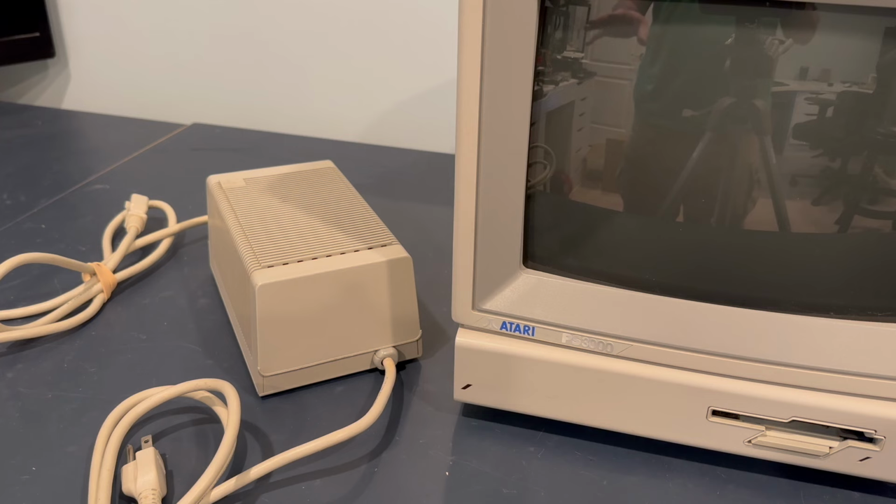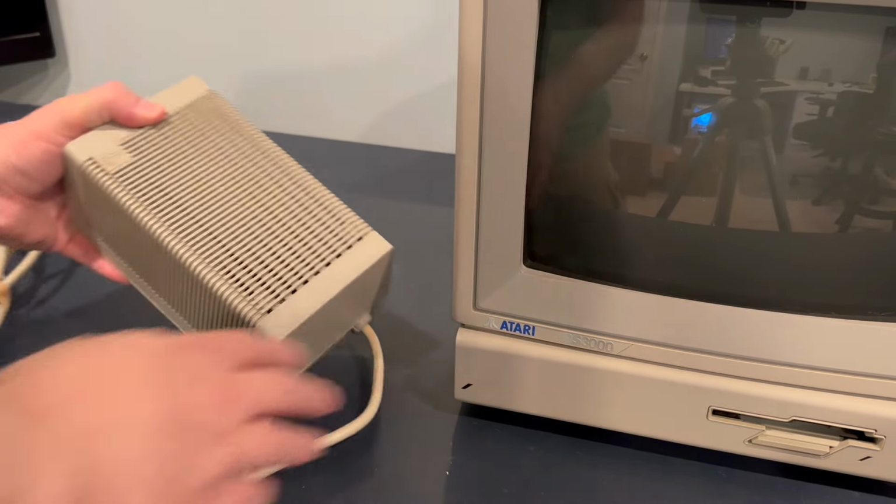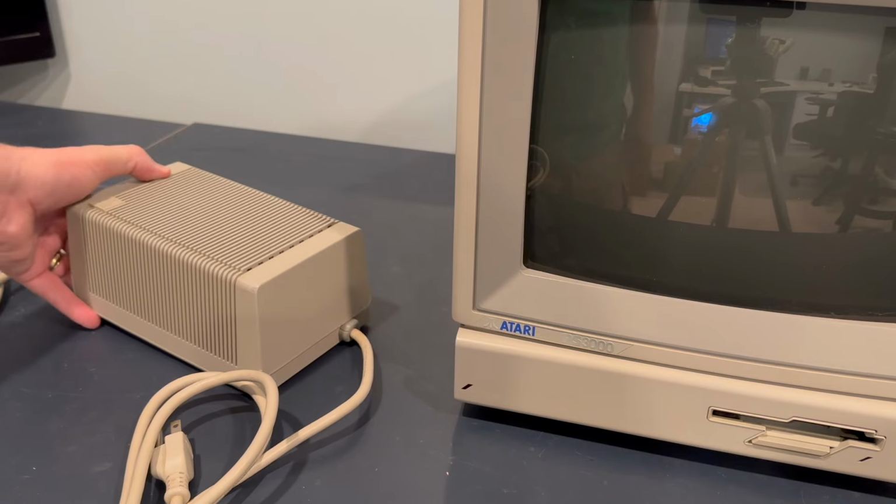Now, the funny thing about this is this only delivers plus 12 volts DC, plus 5 volts DC, and then 120 volts AC. Basically a pass-through directly into the monitor. So why does it need to be so big? I don't know. You know what? I would love to hear from someone who knows more about electronics and power supplies as to why this chunky monkey has to be so chunky.